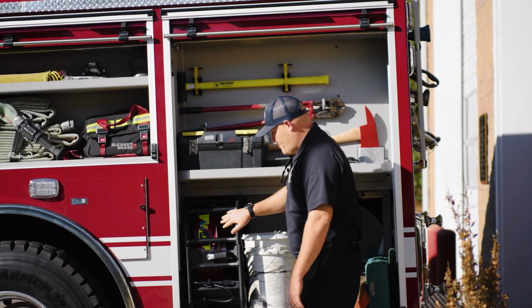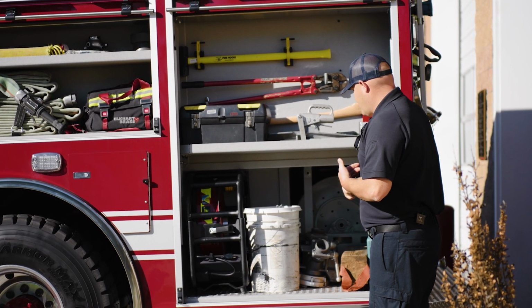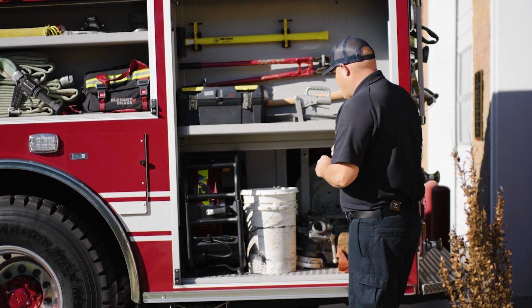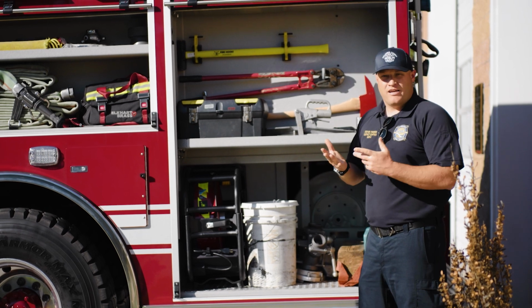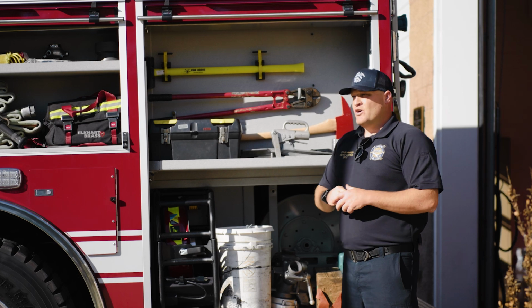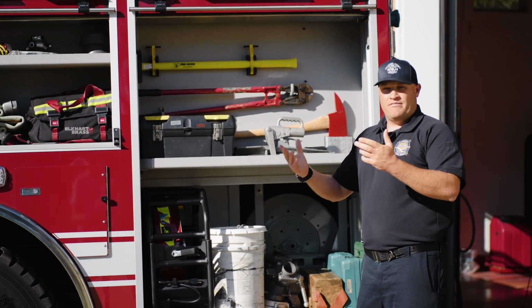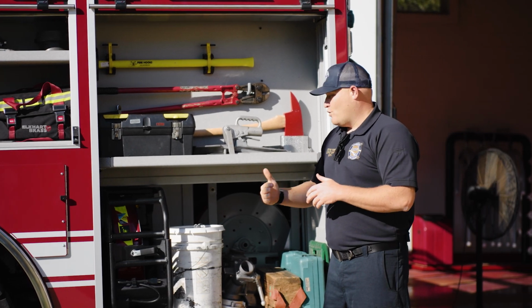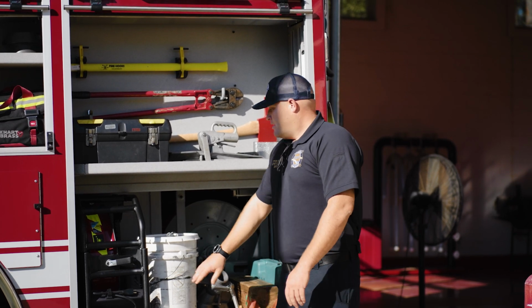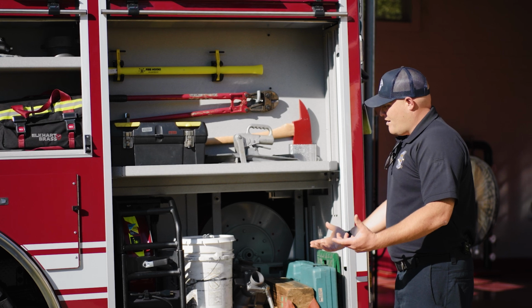The fan, or the ventilation fan, is an upgrade. So Engine 17 and Engine 7 both have these fans now. They're battery operated, so they can run off the same batteries as a cordless drill, or we can plug it up to a generator. And so what that does is when we're going to, let's say, a fire alarm and we want to ventilate a house for someone that was cooking, we don't have to run a gas-powered engine and put CO inside the house. So this is a cleaner way and a more efficient way of carrying our positive pressure fans.